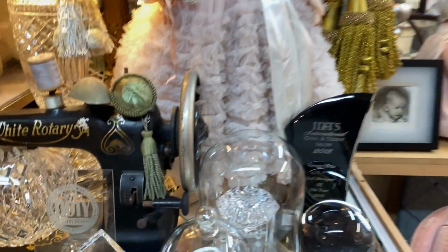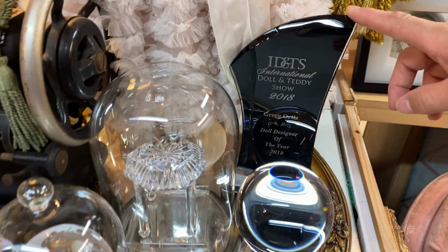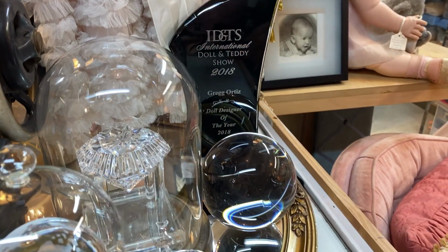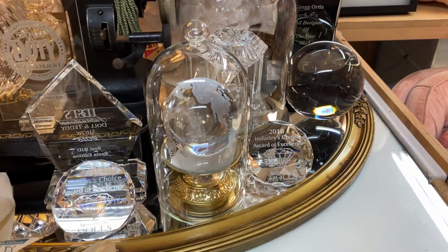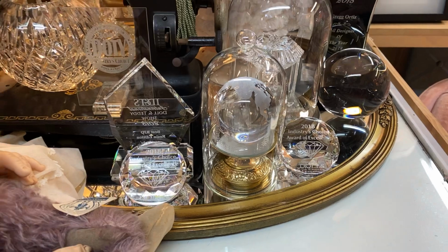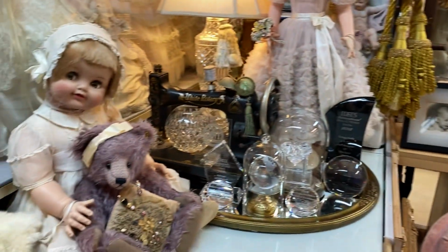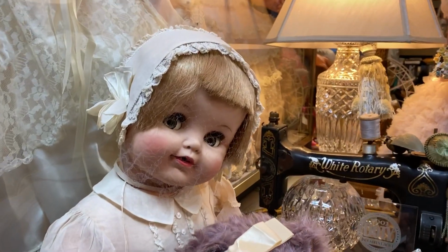And all these awards we're seeing, are they different things that you've won and collected? Yes, some of them. Well, let's look at some of these. These are some of the important awards you've won over the years. Yes, the most recent ones. Last year, I won the International Doll Designer of the Year. And throughout the year, it's just been several competitions. You do that just to know that you're on the right track. Absolutely, and it's good to have them out, seeing them and knowing your accomplishments.